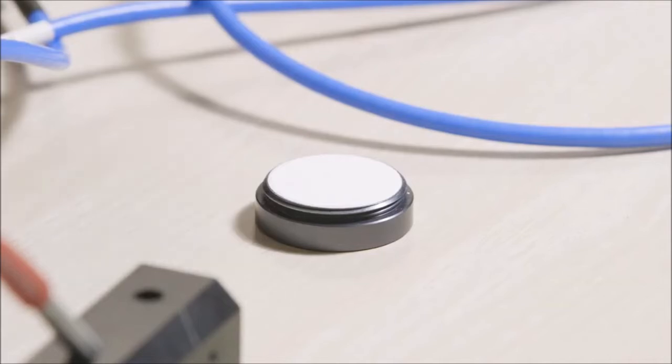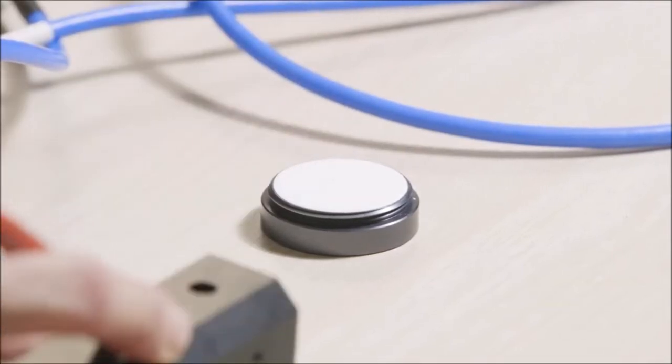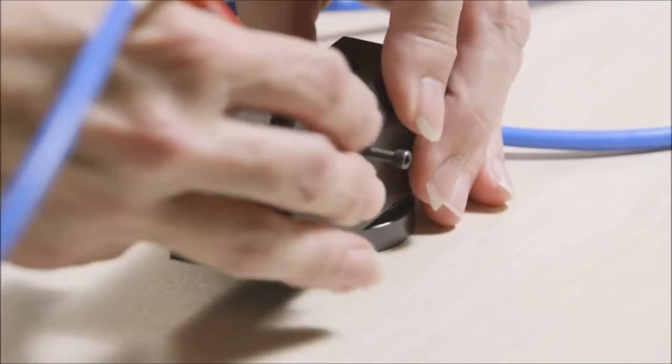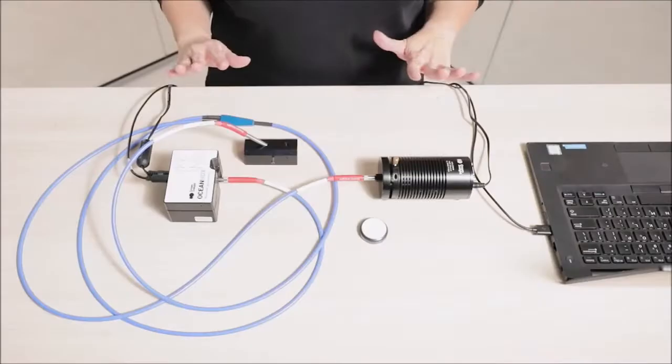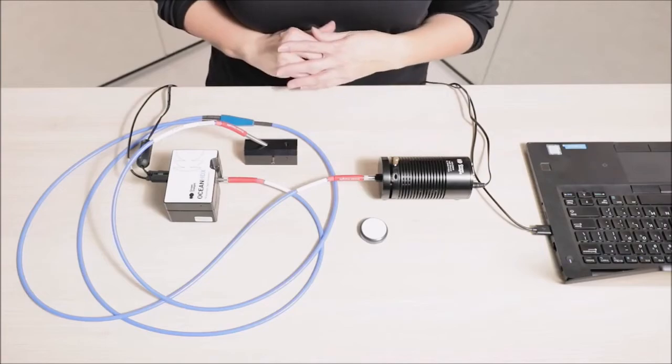Last but not least, we're going to need a reflectance standard for our measurements. In this case, since we'll be doing a color measurement and a diffuse reflectance setup, we're going to be using our diffuse reflectance standard. It's very important when choosing your reflectance standard that you pick a standard that has a level of reflectance that's very similar to the reflectance you're expecting from your sample. We are ready to start making our measurements.